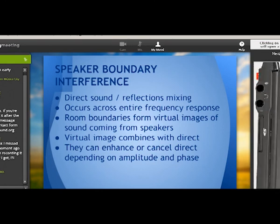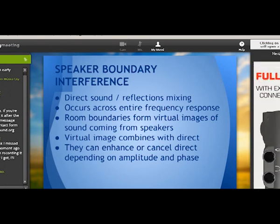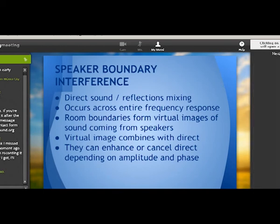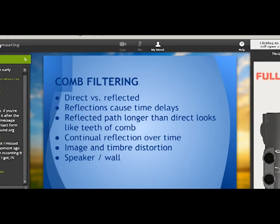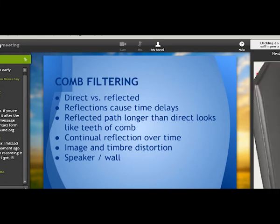One of these things we're discussing by themselves, probably not that great of a deal. But in a small room, you've got a bunch of these little things that, when you add them together and they accumulate into a lump sum, then you've got audible distortions. And the goal of our rooms is not to add any distortions, hopefully. All right, comb filtering.